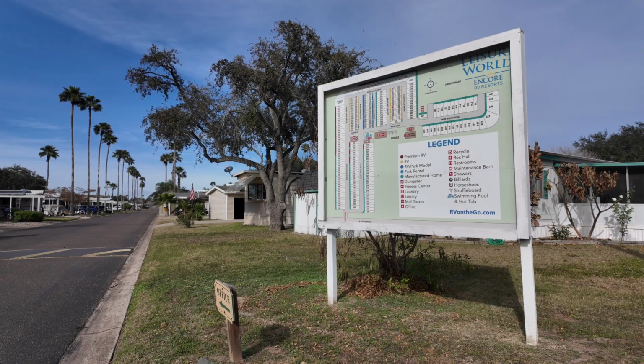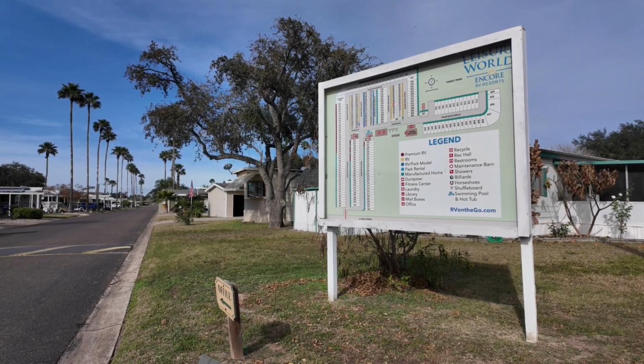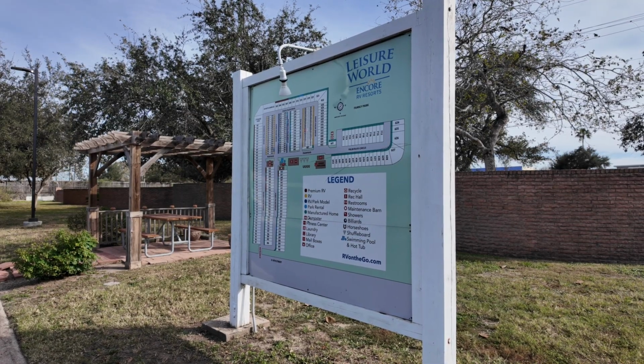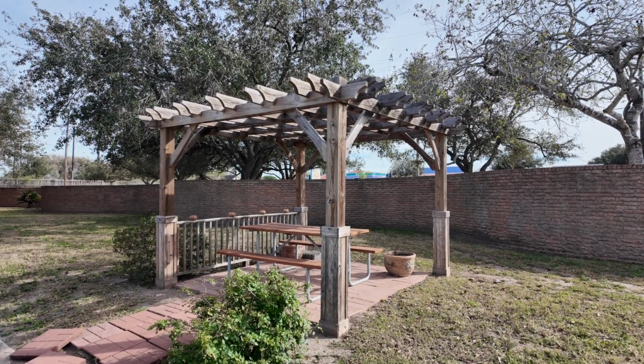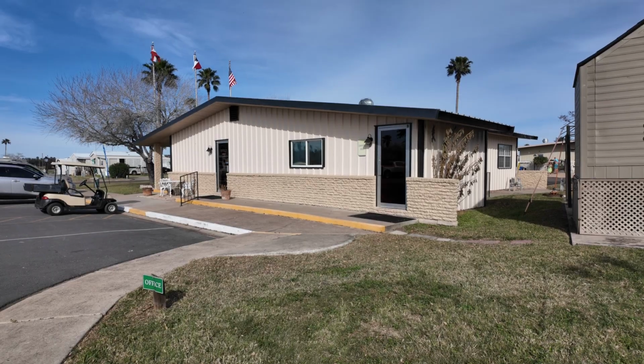As you turn left to go to the office, you'll see a large Leisure World resort map. If you go to the right, there's also a large map. A little bit hard to get lost here. At the front of the park, there's a nice pergola with a picnic bench underneath. Continue driving down the street and you'll come to the office that will be on your right.